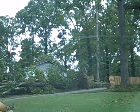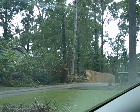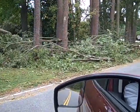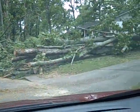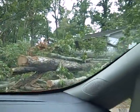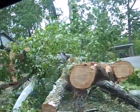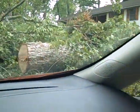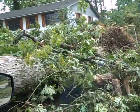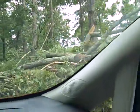Look at there. Fell right down in the front yard and missed their home. That is a miracle. Look at that. Fell across the road. Look at that. Two trees. Listen, wait. One, two, three. Three trees fell there. That's one. And one on top of that one. And there's another one. That's a huge one. That would have crushed the car right there. Killed you if it landed on you. And then there's four. Oh, one up yonder.